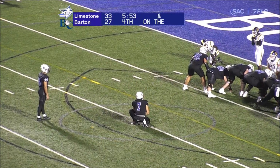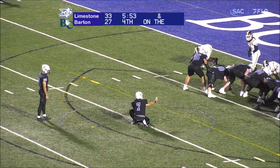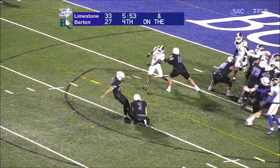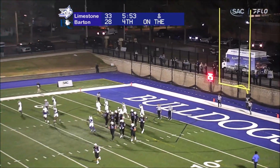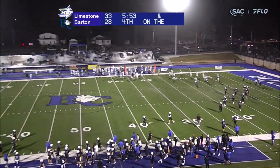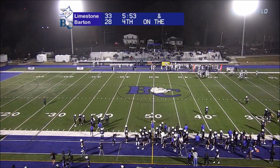Here's Huggins trying to make this a 5-point game. Flipp's hold is critical. Clean hold. Huggins, extra point is good. This is a 5-point game with 5:53 to go. More magic from Lynch and Johnson, and more's on the other side when we come back on FloSports.